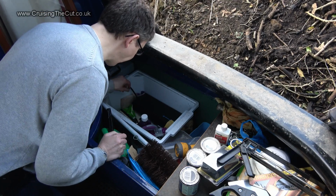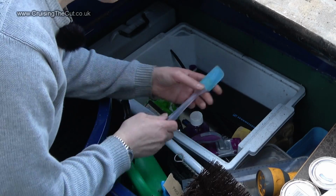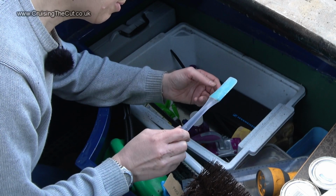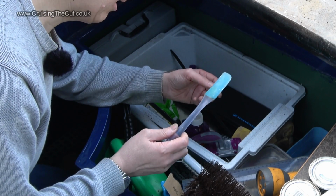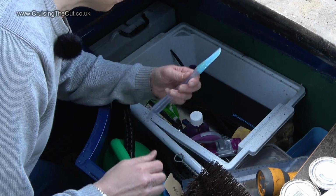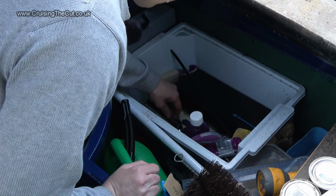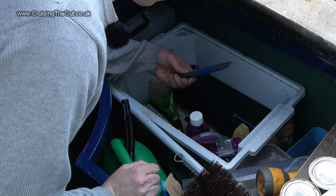And there's also a couple of drills down there. Oh, look at that. That's a kitchen implement, a spatula, but I used it for doing polyfiller and things. And over the years, it's become a bit, well, you wouldn't want to stir your dinner with it. Let's put it like that.